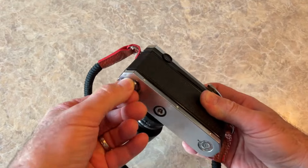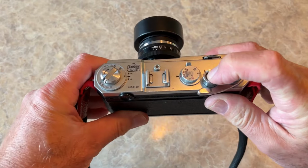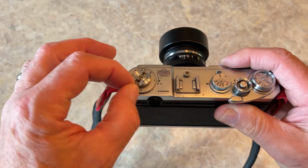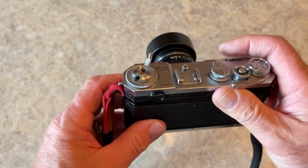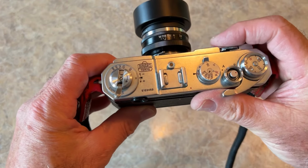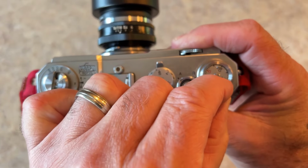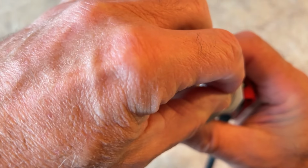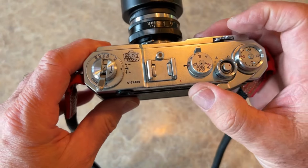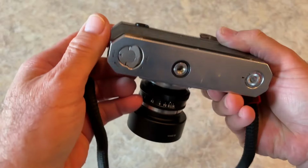Down, slides in, turn the key. Trick I learned, always make sure that your film is being transported. There you go. And what we'll do is set the film advance to 0. Film advance is on. There we go. We are ready to shoot.